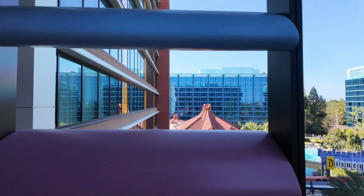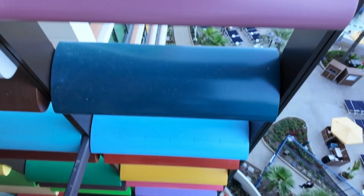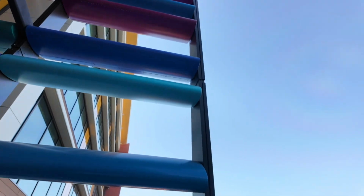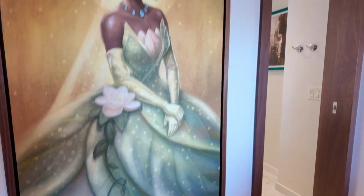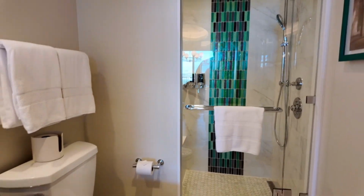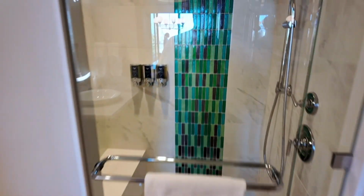And here's this color coding that I had explained to you earlier, which I really do appreciate. I like those a lot. I have a full size picture of Tiana here. Wow, it's big. And you have the first bathroom. Okay, this is a little bit smaller than the one in the studio, right?